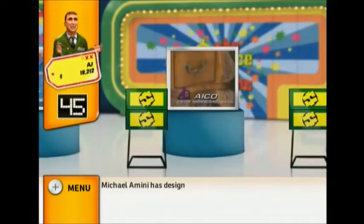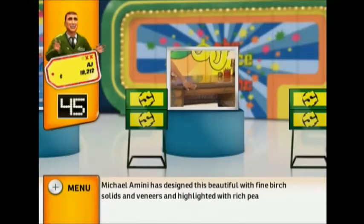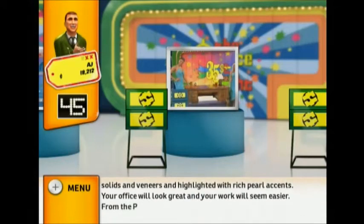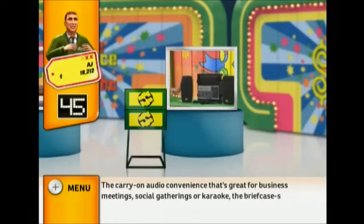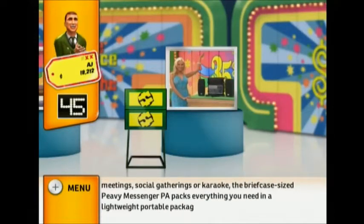Michael Amini has designed this beautiful desk with fine birch solids and veneers and highlighted with rich burl accents. Your office will look great and your work will seem easier from the Paradiso Collection by Ico. Get carry-on audio convenience that's great for business meetings, social gatherings, or karaoke. The briefcase size PV Messenger PA packs everything you need in a lightweight portable package only from PV.